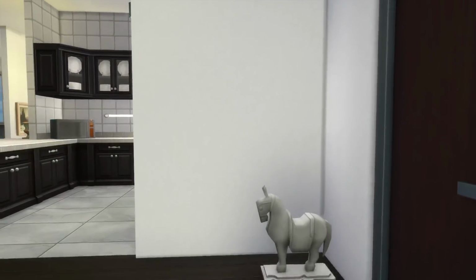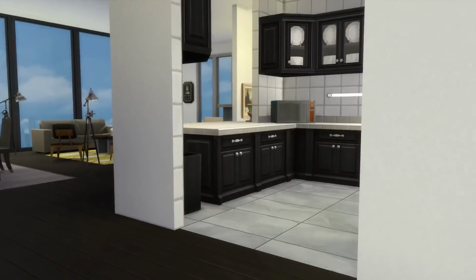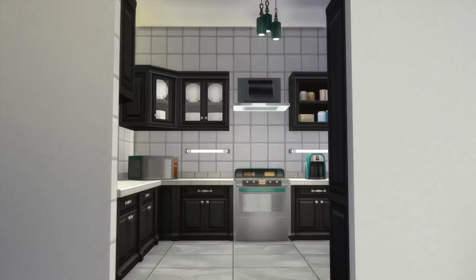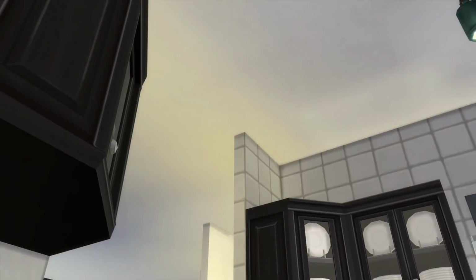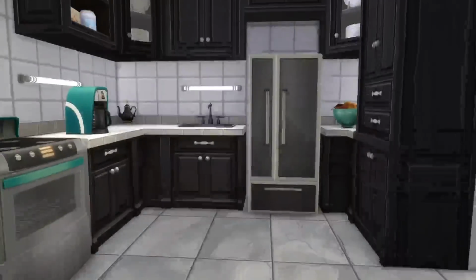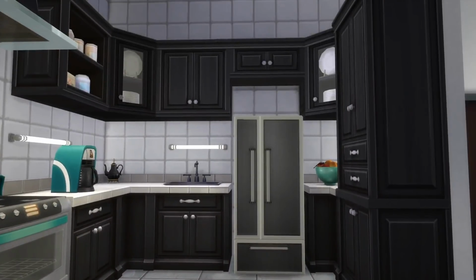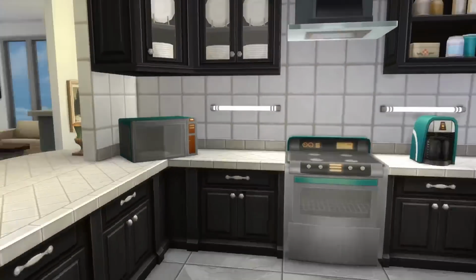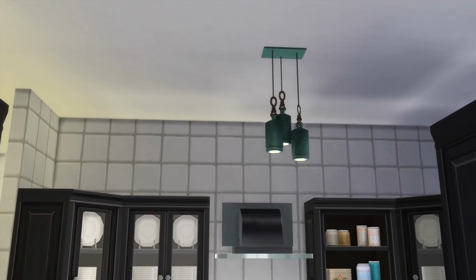So when you first walk into the apartment, you see a nice wall. If I'm being honest, I haven't actually ever really come into this apartment either, so this will be new to me as well. But here's the kitchen. Interesting choice of tiling and colors. Not a fan of the wall lights. I'm just gonna critique EA for, oh, cool lamp though.